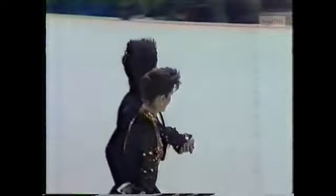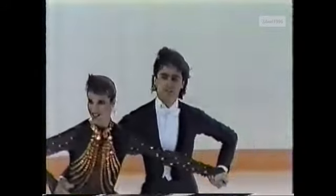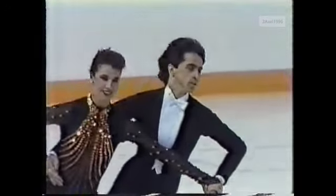And they will await their marks. They actually train in Oberstdorf, West Germany. They've got a lot of countries going on. Well, that's a great training center.